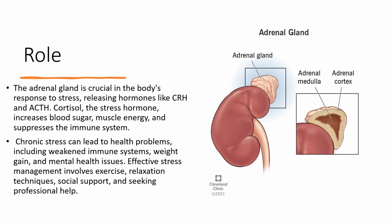In addition to cortisol, the adrenal medulla releases adrenaline and noradrenaline, which increase heart rate, blood pressure, and respiration to prepare the body for fight or flight responses. While the stress response is a normal and necessary part of the body's functioning, chronic stress can have negative effects on the body over time.